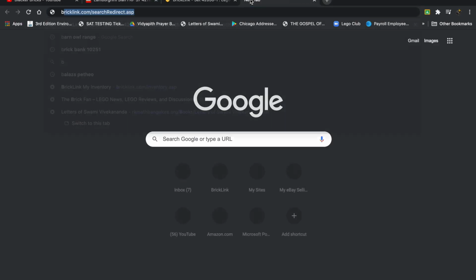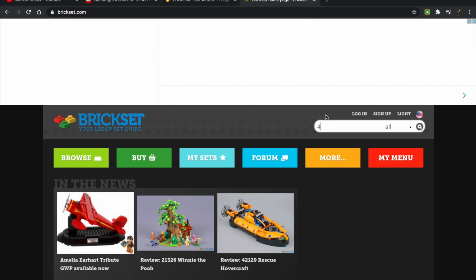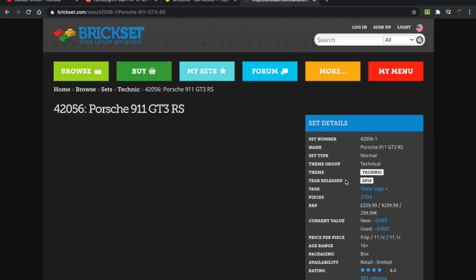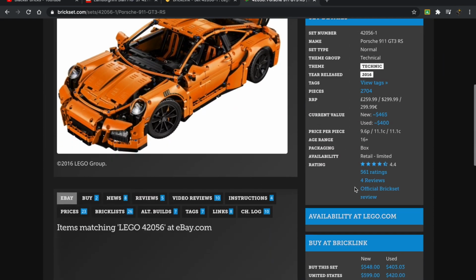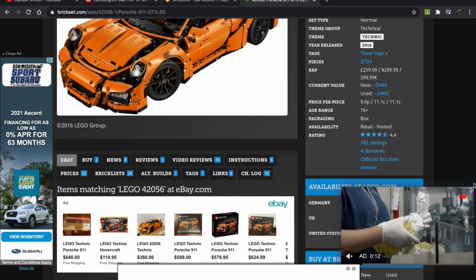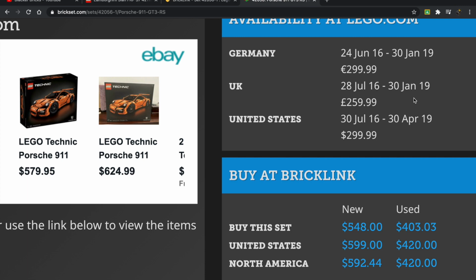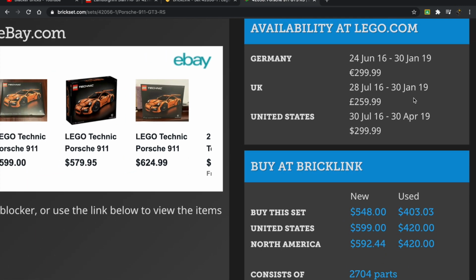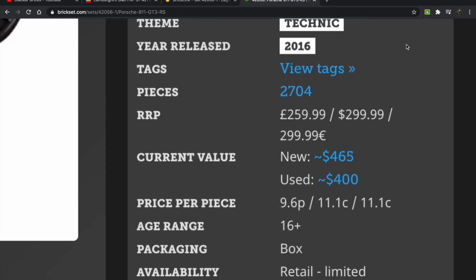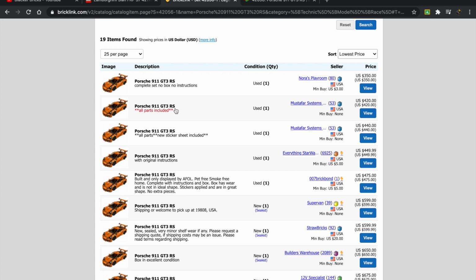Let's take a quick look on Brickset, when this set was released, and just some more specs on that. So this is set 42056. I think this was released back in 2016, if I'm not mistaken, and it was available on their website from July 30th, 2016 to April 30th, 2019. So it's been almost 2 years, and it seems to have gone up a little bit. It was originally $300. And if the cheapest now is $600, I would definitely say that it's doing very well.